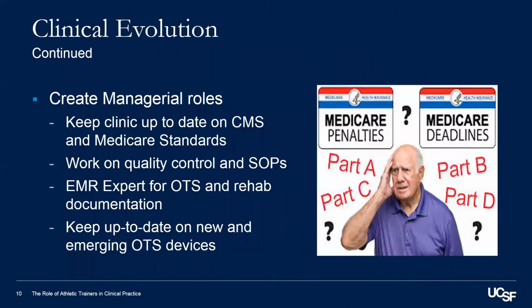We're experts in electronic medical records for off-the-shelf and rehab documentation. Again, because of our prior education and what we're looking to do, it allows us to know what insurance and what Medicare are looking for in documentation. So not only from what we need from the MDs, but also in our practice and our clinic, we can get every clinician on that same page if they happen to see off-the-shelf. And then we can keep up to date on new and emerging off-the-shelf devices.